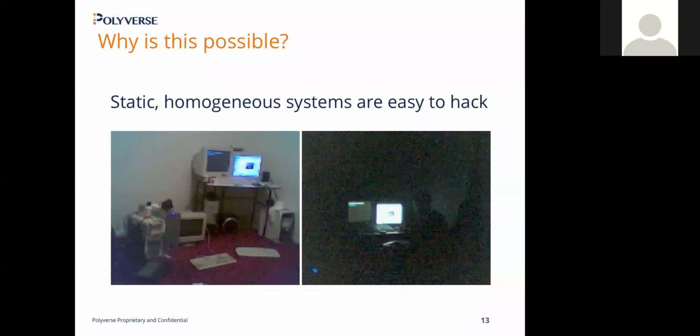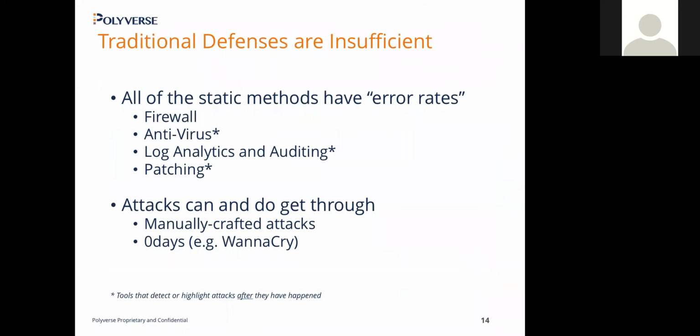But a static homogeneous system is easy to hack. It's very easy to replicate. If it's not simple, you take the time to do it because the value is there. You know that if you replicate one system, you're going to get access to hundreds of thousands. And so traditional defenses for this are insufficient, like I said. Firewall, antivirus, log analytics, and auditing and patching.